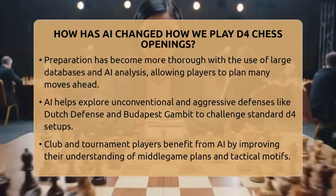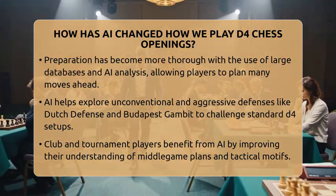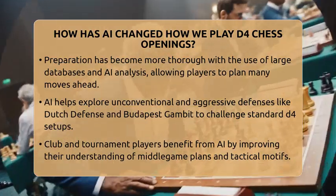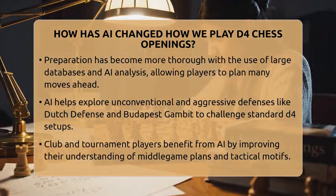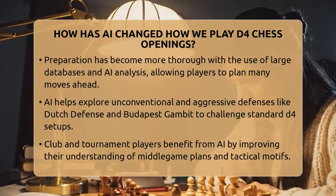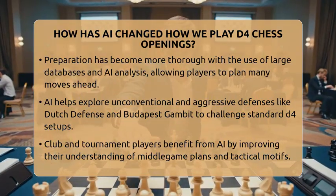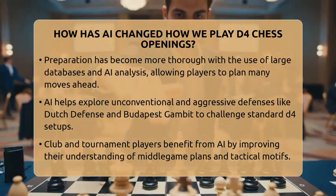AI has also made preparation more thorough. Players now study opening lines with the help of large databases and AI analysis, sometimes preparing for 20 or more moves ahead. This means they can find new moves, surprise their opponents, and steer the game into unfamiliar territory. For example, some players use AI to explore aggressive counter systems like the Dutch Defense or Budapest Gambit, which challenge White's D4 setup directly.